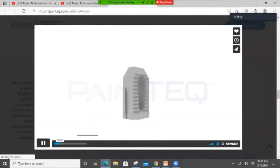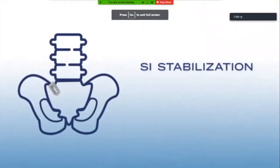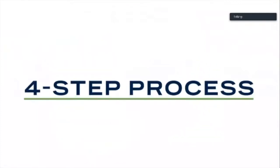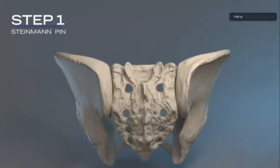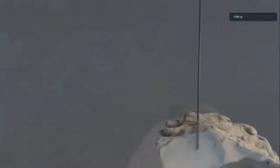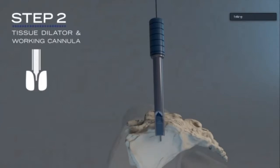PainTech's Link is an innovative way to solve patients' SI joint pain, using SI stabilization with a minimally invasive medical procedure. Patients get long-term benefits and faster recovery than other SI fusion methods. The process is broken down into 4 steps. First, the Steinmann pin is inserted into the SI joint, between the sacrum and the ilium. There is no drilling involved. Next, the tissue dilator and working cannula are inserted, creating separation in the joint.